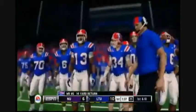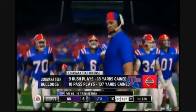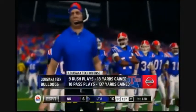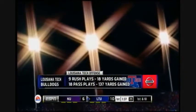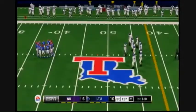He makes it to the 48-yard line. The Bulldogs really taking care of business early in this football game. Yeah, somebody forgot to tell them that they're the big underdog in this game and they're supposed to lose. I love their confidence that they're playing with right now.